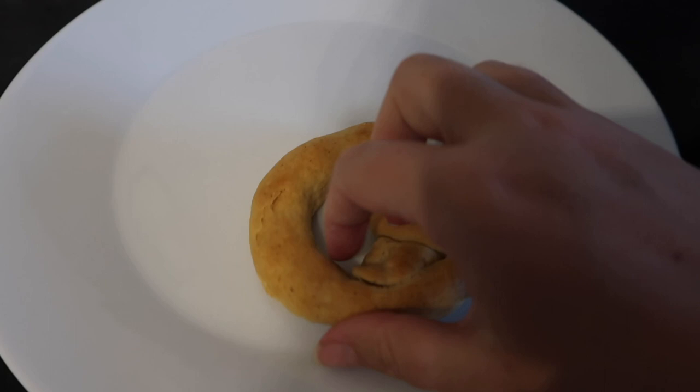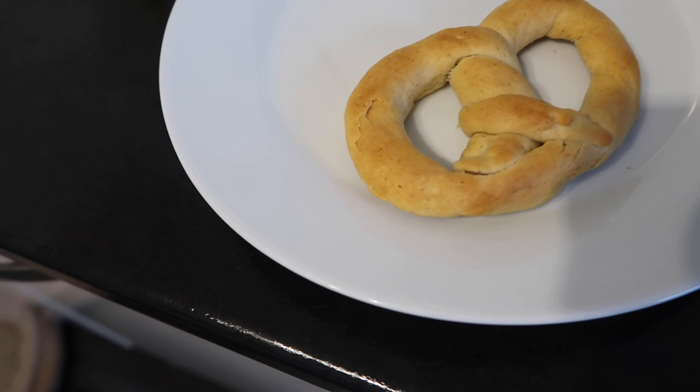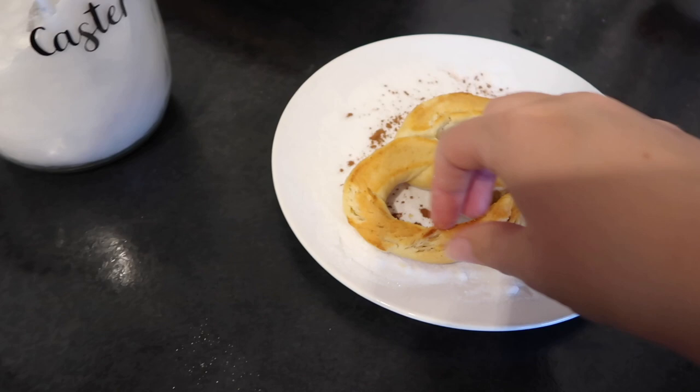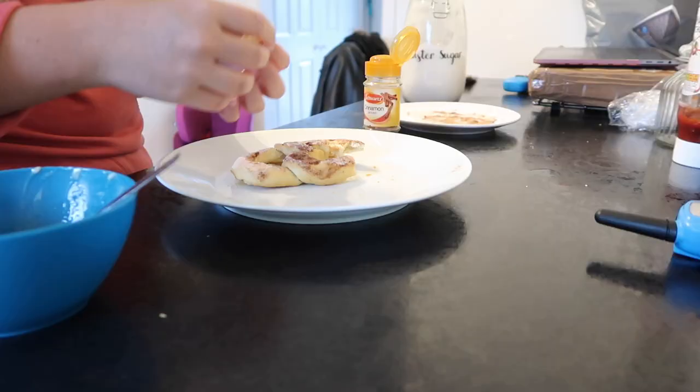Guess who forgot to put the baking paper on? It's fine. We'll just look at this side. So now you get your butter and you splodge it on. I'm doing a test run quickly to make sure they are definitely cooked. And then you splodge it in the sugar and the cinnamon. And you got your Mr. Pretzels. They're nearly done, not yet.